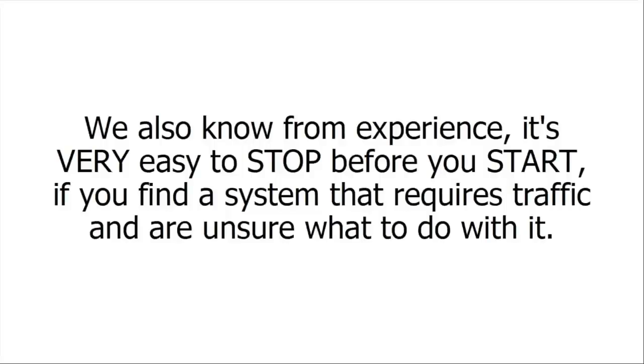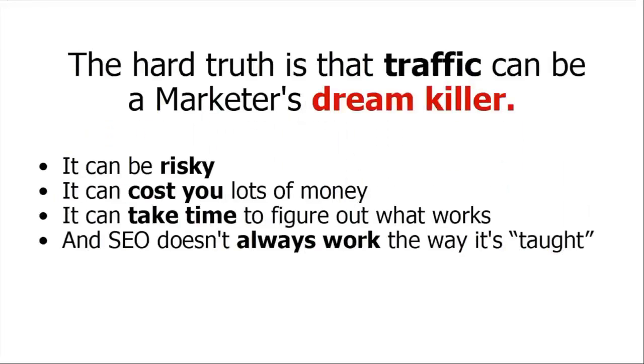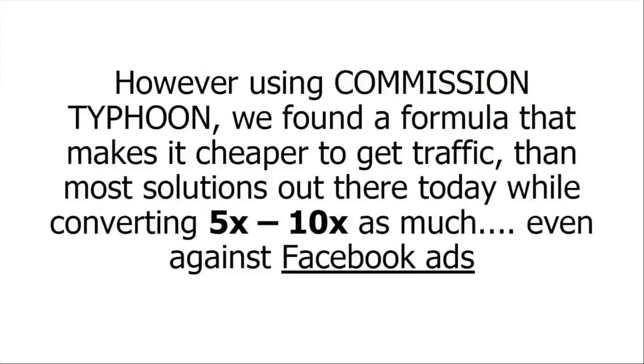We also know from experience it's very easy to stop before you start if you find a system that requires traffic and are unsure what to do with it. The hard truth is that traffic can be a marketer's dream killer. It can be risky, it can cost you lots of money, it can take time to figure out what works, and SEO doesn't always work the way it's taught. However, using Commission Typhoon, we found a formula that makes it cheaper to get traffic than most solutions out there today while converting 5 to 10 times as much, even against Facebook ads traffic.